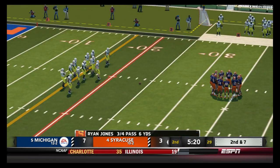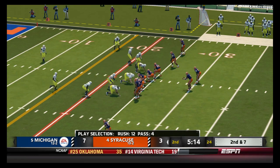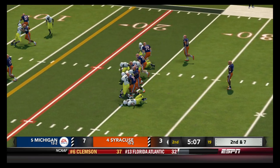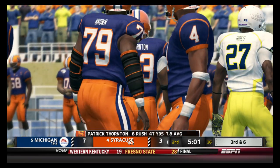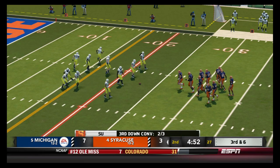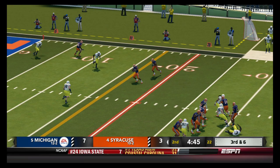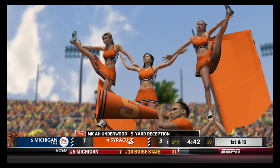Second and seven. Ball on the 24. Hits him hard at the 23-yard line. That's a deep one on the play. Third down. Five guys will be out in the pattern as they're in the shotgun. Slings it. Brought down around the 14-yard line.